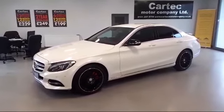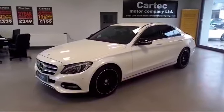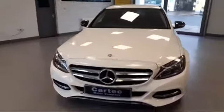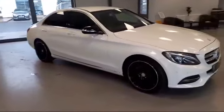Reverse park camera, sat nav, full black leather interior, Bluetooth. Let's go and have a look at the interior for you.